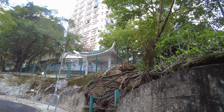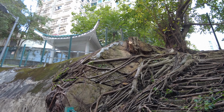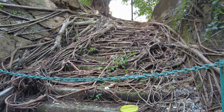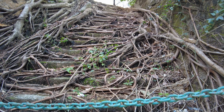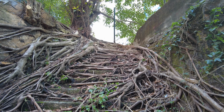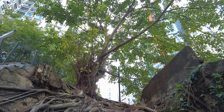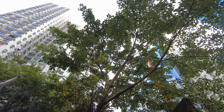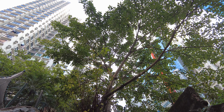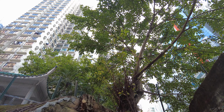This staircase is very interesting, but it has been covered by the roots of this tree. I think there is another tree maybe over there, but it has been taken down.